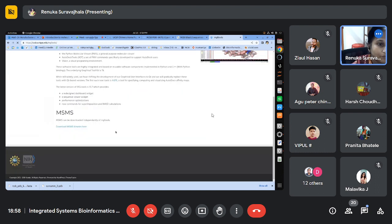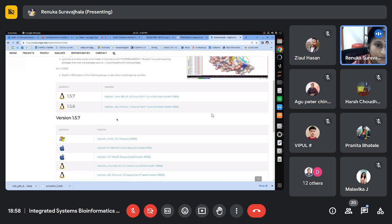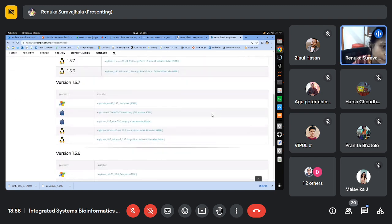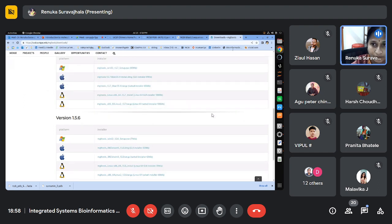So once you do this, you have to download it and then go to downloads, and then you will be able to download MGL Tools. MGL Tools is a graphical user interface tool which helps us to do those parameter settings and everything. It comes in different versions. You can download them, install them and open. Once you have installed MGL Tools and also AutoDock, AutoDock is to run the program once you make the grid and dock parameter files ready. And MGL Tools is mostly used both for setting the parameters and also for running the docking.